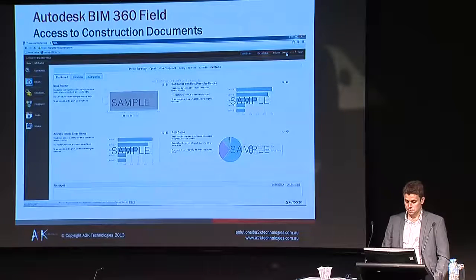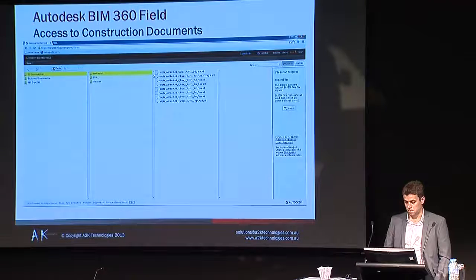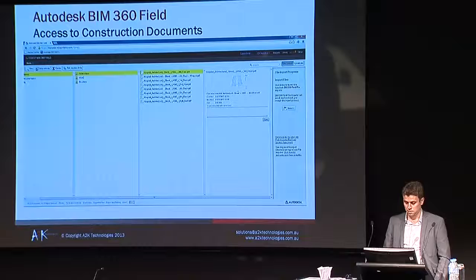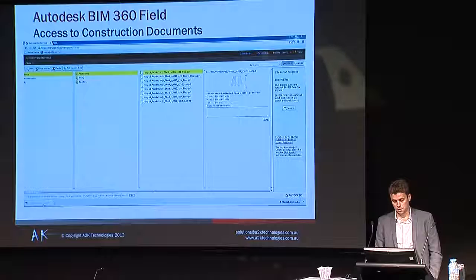Once the files uploaded or synchronised is finished, these files will be made available on the project within BIM 360 Field Web for users on the project team to access and view on their local desktop at any time.